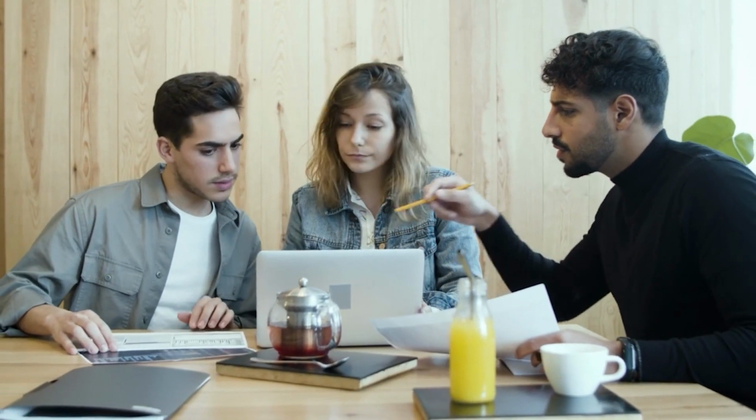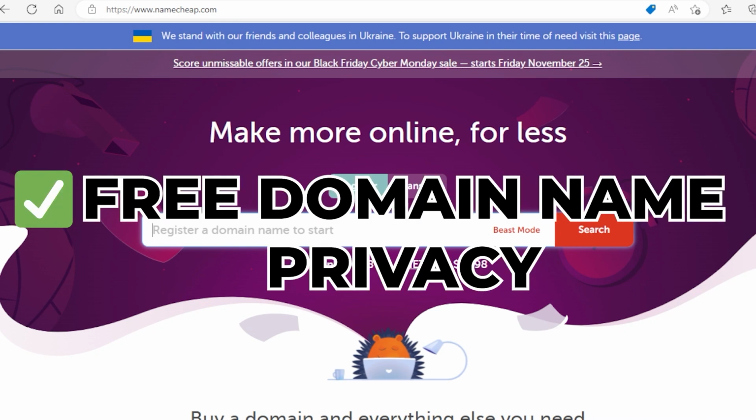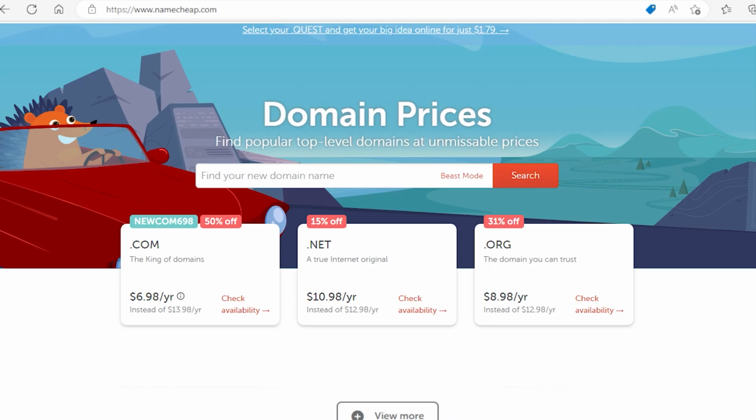Now that you've got the physical aspects of the business covered, it's time to take care of your digital presence. Buy a domain name from Namecheap.com. They have the cheapest price and also provide domain name privacy for free. It will only cost you less than $10 per year, so make sure to grab your website name before anyone else takes it off you.